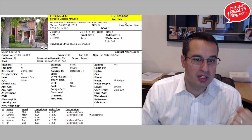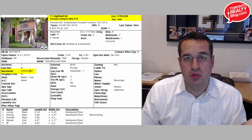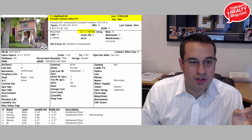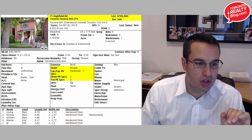Okay, here we've got one priced at $799,000. Now it's a 3-bed, 1-bath. It has an unfinished basement. So we were expecting, of course, that there's no bathroom down there, hence the 1 bath. 25-foot frontage is great. 114 feet is decent. And look at that. Also, the holy grail of parking, the private driveway with a detached garage.